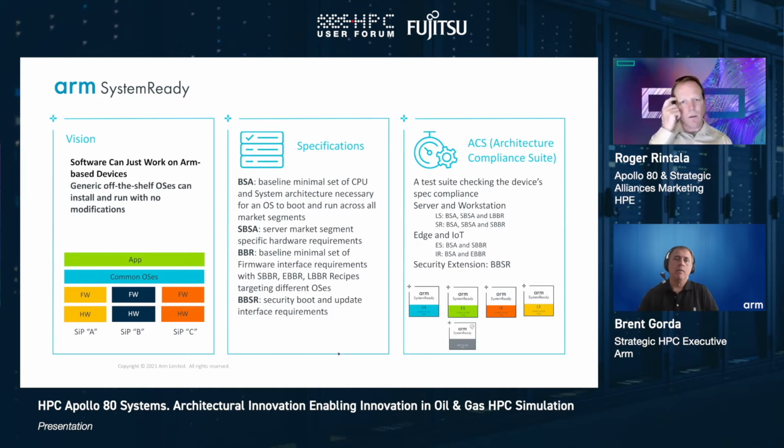So let me grab this one. This talks about the ARM architecture, which the Fujitsu system is based on. There's an architecture license involved here. Fujitsu did the entire implementation of the A64FX themselves, and at the front end of that is the ARM ISA. What that does is it enables them to take advantage of the whole ARM ecosystem from a software point of view. And the way that's enabled is through our System Ready program.